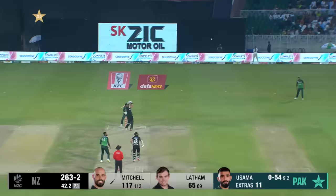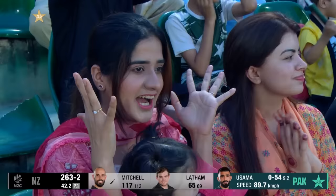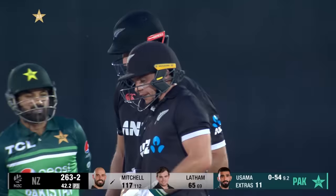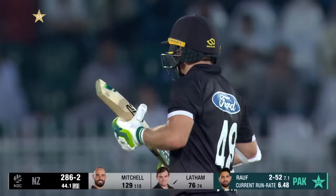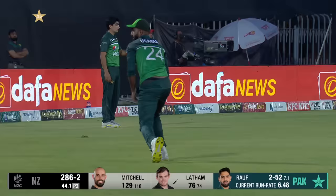He goes for the big shot. There is a fielder there. It doesn't matter because he's got the distance. Swung away. Oh, he almost made the ground. Was a little bit late starting off.